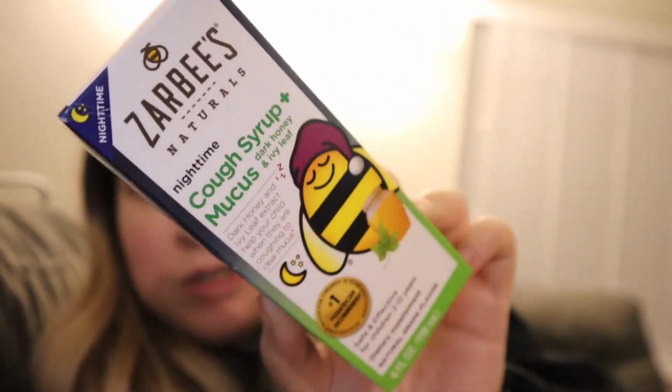Okay guys, so we're home now, but Penelope fell asleep on the ride home. So I'll show you what we got. I just got her three of these little plates, and a spill-proof cup. So we'll see if it's really spill-proof or not. And then for medicine, I got her the Zarbee's nighttime cough syrup. So I got her this one.